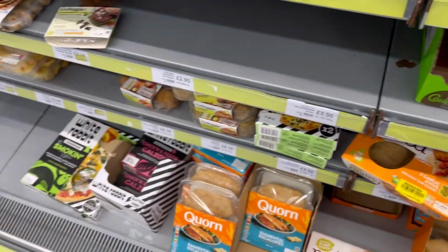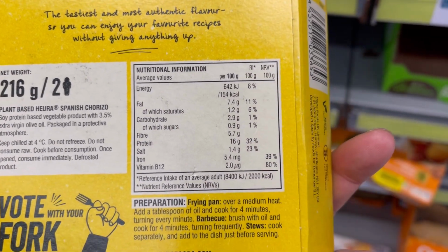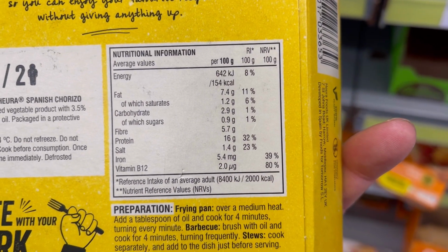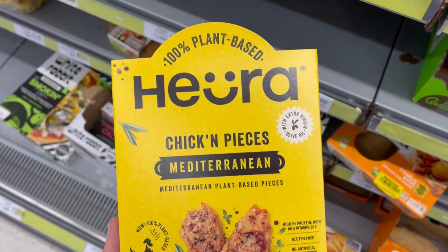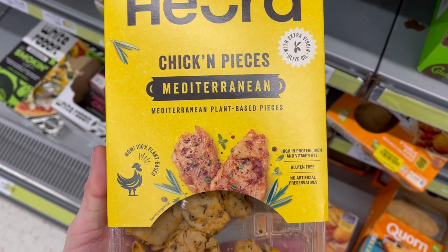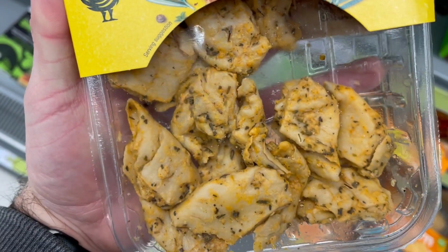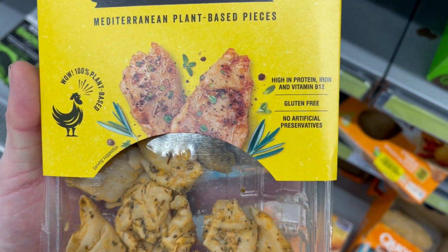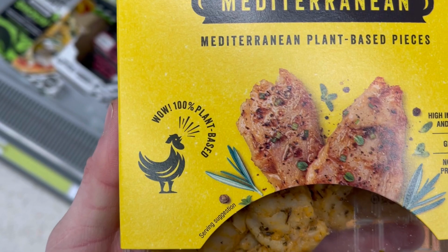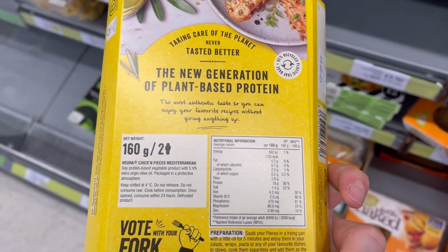They're also very low fat, which is what we like to see. You can see here per 100 grams it's just 7.4 grams of fat and 1.2 grams of saturated fat. Then there are these chicken pieces which have a bit of a Mediterranean flavor added to them. Again, you've got the chicken on there which is looking really happy because we're not eating it, which is great. So these are the two new products that have launched in Waitrose in the UK, and this is really exciting because they are a top brand. Let's get back to the kitchen.